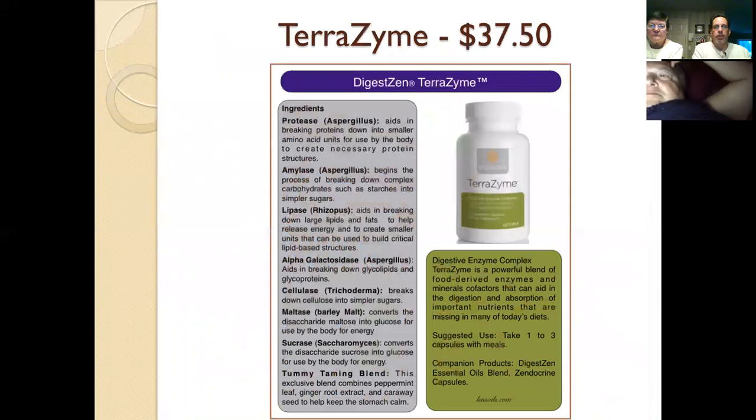And the last thing I'm going to talk about is the TerraZyme. Now, I take this on a regular basis, one in the morning. Well, I take one with each meal, basically. I've had a problem with some acid reflux and whatnot, and I've found that DigestZen and frankincense work really well for me, but I've started taking the TerraZyme because this is basically just more food-derived enzymes that enable my digestive system to extract and absorb the nutrients from the food that I'm eating. And so I just get a little bit more benefit from that.